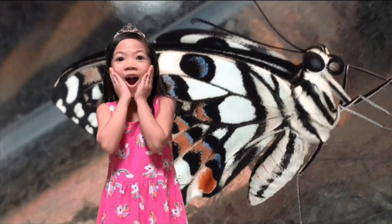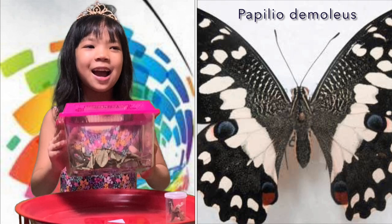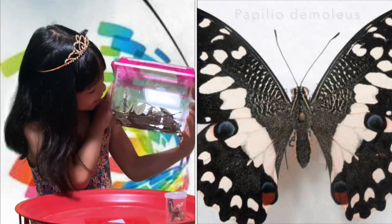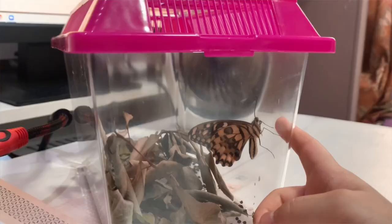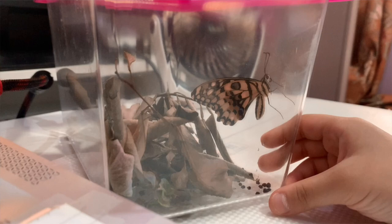So guys, here's our butterfly just literally looking at our camera right now. I think it wants to be a professional vlogger too. Yay! Hi guys, we're going to release it later. I'm in my room right now. So you see those little dots, guys? The poop of the caterpillar before it even transformed into the butterfly.